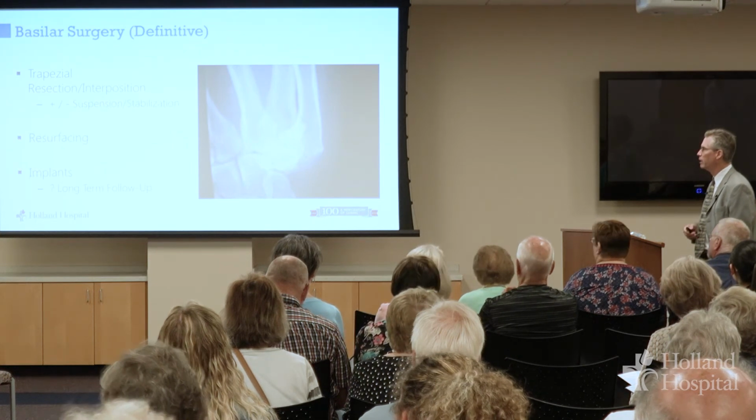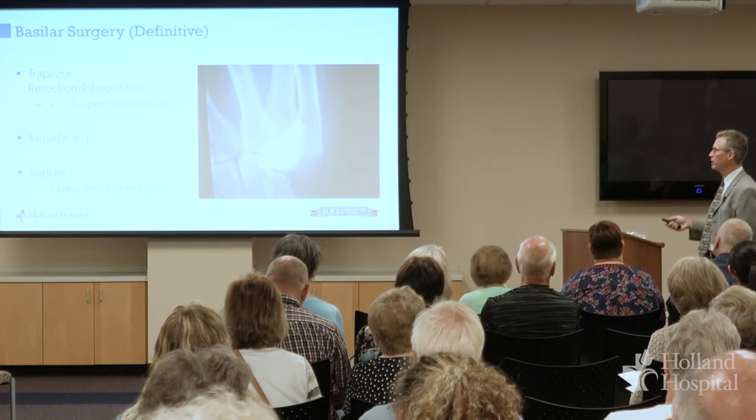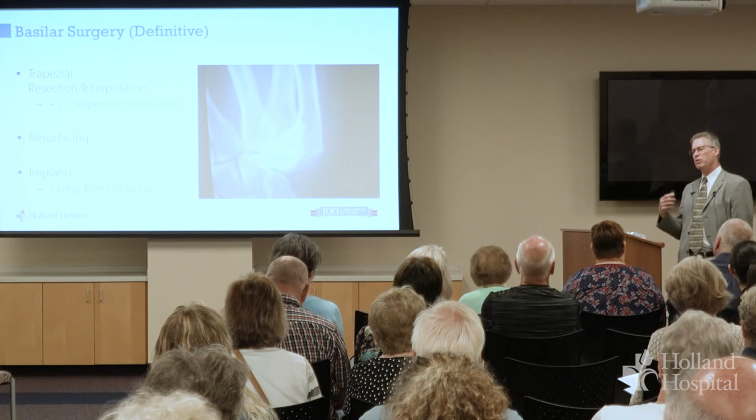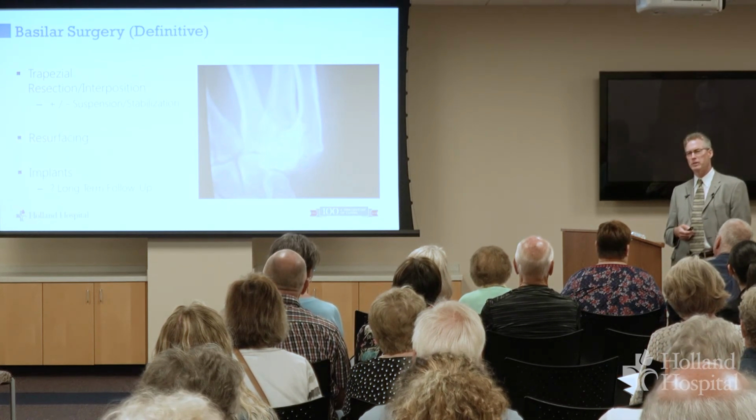The implants, we've gone through things. One was a little sphere you put in there. We've gone through different two-piece implants. None of them have really held up. You'd think that a big joint like a knee and a hip would put a lot more stress on a joint replacement, but it's not true.